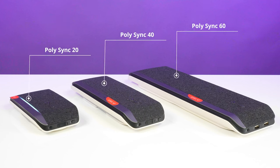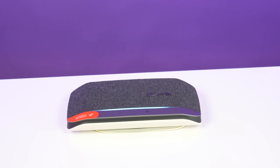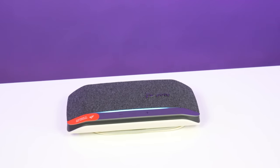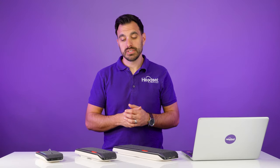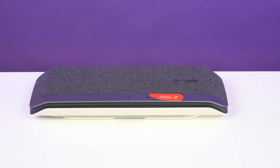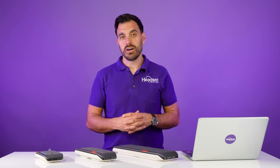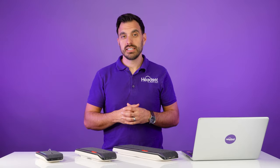We have the PolySync 20, 40, and 60 in front of me here. And these vary in size just depending upon your environment. Sync 20 is more for your personal quiet offices, taking it with you on the go as you're traveling. Sync 40 is more for if you're gonna have a couple of people in a conference room or even in your private office, you wanna get multiple people in on a call, you'll look at the Sync 40.